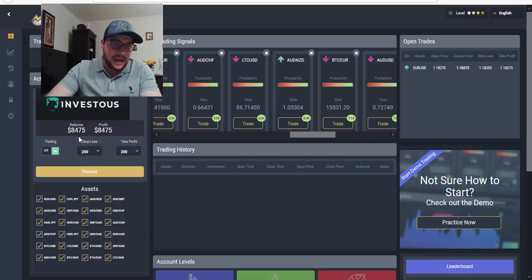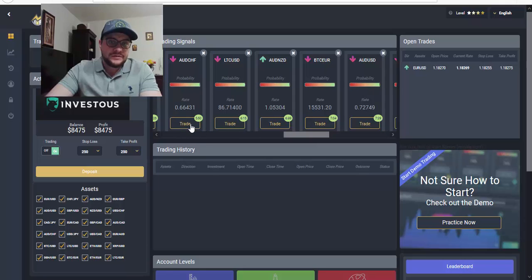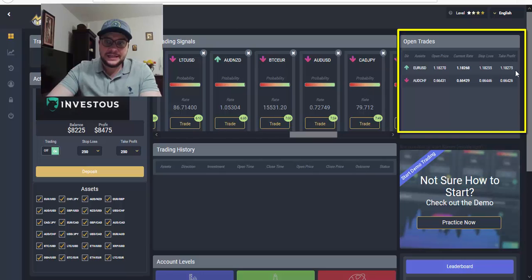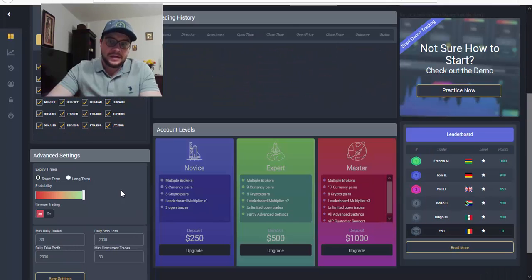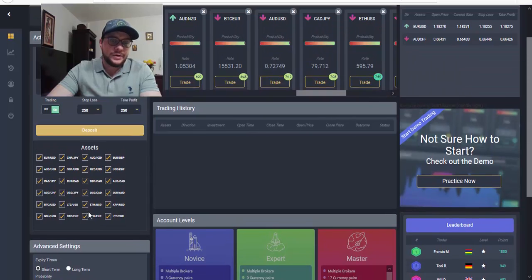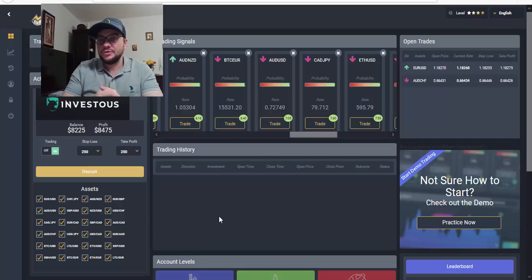Another thing, I'm trading with $250. All right, let's choose Australian dollar, Swiss franc, and as you can see, all the trades are here in the open trades box, and you will see all the trades here. Here are some settings that I'm using at this moment, but when you start with $250, the settings should be different, because you don't have too much money in your account.